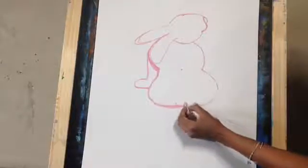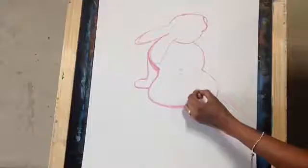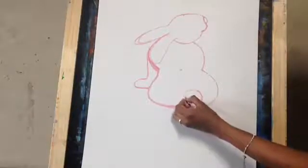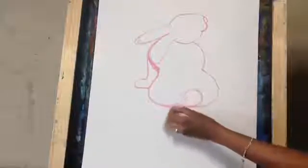Okay. So this bunny is facing upwards. We need to make its tail and its eye, and then we can start with our coloring. So the bunny's tail is going to be short and fluffy at the very bottom. So I'm going to make a good curve here for the bunny's tail at the bottom of its body. So we're making a good round curve, and we are connecting it towards the center. So that's nice and round, short and fluffy tail.